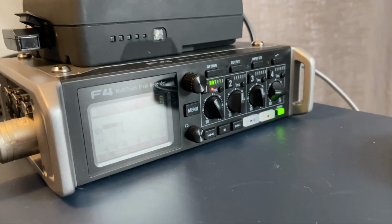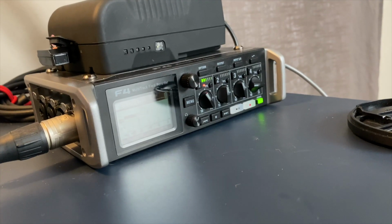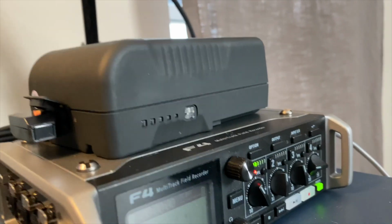My microphone, as you can see, is an Audio-Technica AT2020, and I have this running in to the Zoom F4, which I've made several videos about. And the Zoom F4 is powered by a Dracast battery, which I don't like the battery life on the F4, especially when running phantom power, but being able to come out of the D-tap of a V-mount battery directly into the side, it lets me run power off this thing for a long time.